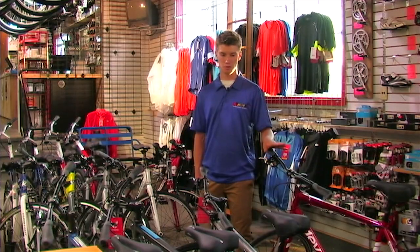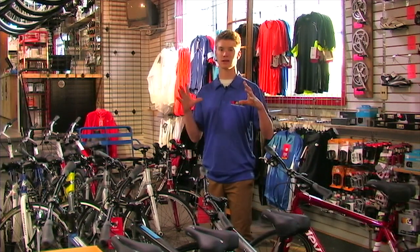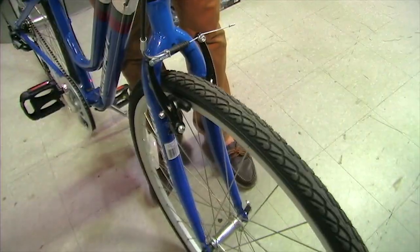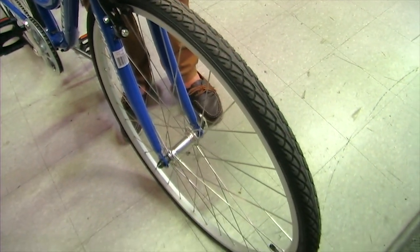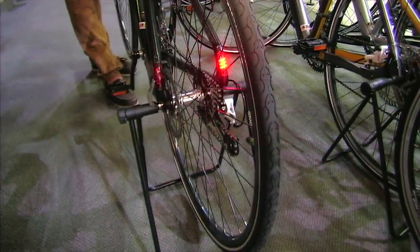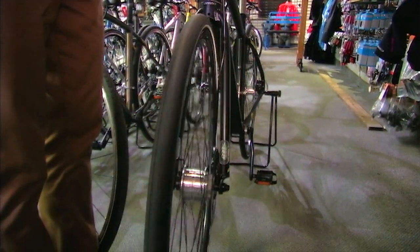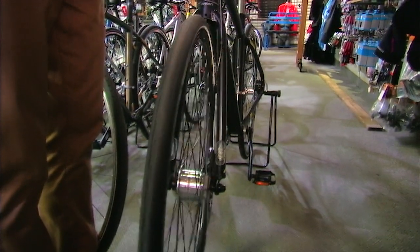Hybrid bikes, most of them are going to have a 700cc wheel. It's going to be the same circumference as the road bikes we saw earlier. The one big difference is that the actual rim is going to be wider, which means we're going to have a wider tire. Normally with a wider tire you run a little bit lower pressure, which is going to be a smoother ride. It's not going to be as efficient as a road tire.